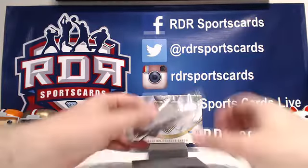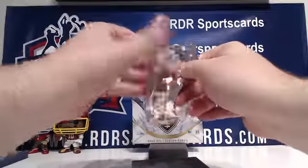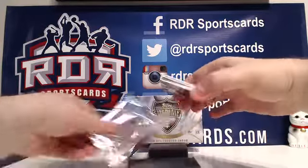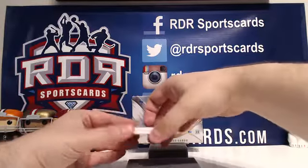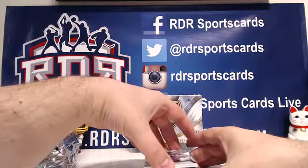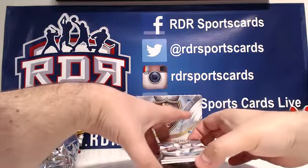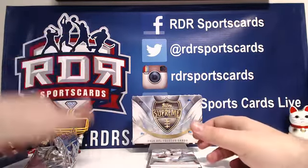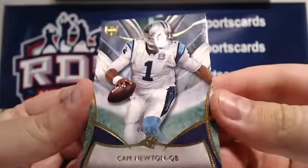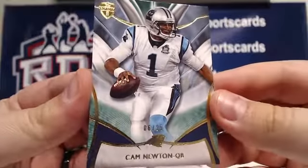All right. Good luck, good luck. Feels a little bit thick, I don't know. Let's see what we got. Get you all set up here. All right, first card. Cam Newton, 6 out of 25. Nice parallel, Cam Newton.